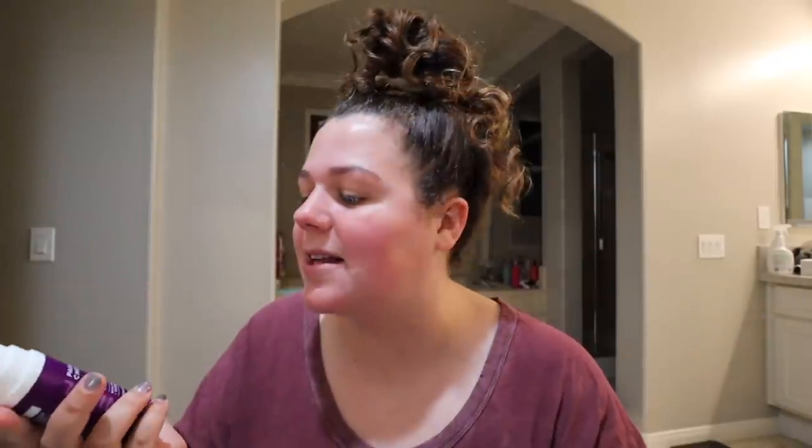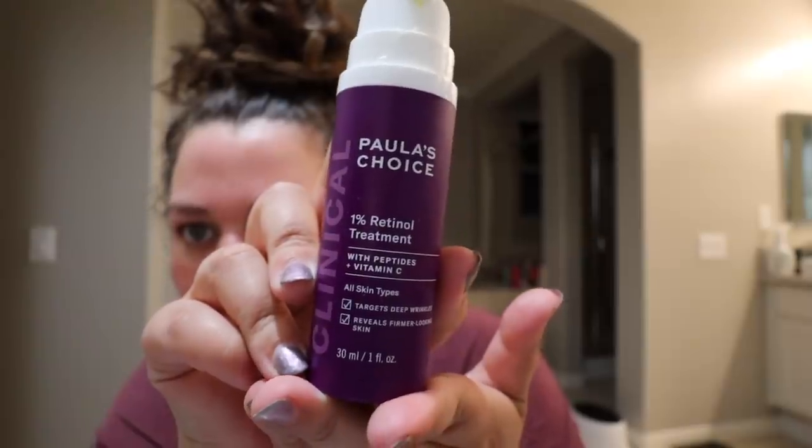I think I had told you guys that I wanted to start using a retinol cream, but I was waiting until I was done breastfeeding. This is the one that I ended up getting. The Paula's Choice 1% Retinol. And I love it. I feel like it's pretty gentle, but it still works. So I tend to use this like once or twice a week right now.